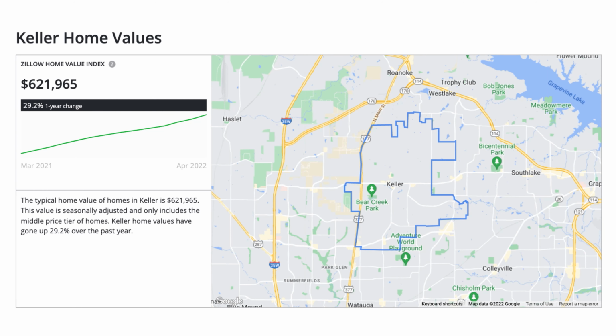So let's start macro and understand Keller home values according to Zillow. The typical home value of homes in Keller is $621,965. This value is seasonally adjusted and only includes the middle price tier of homes. Now, Keller home values have gone up 29.2% over the past year. And no, the year-over-year change in value is not a typo. Homes have accelerated by that amount and more.